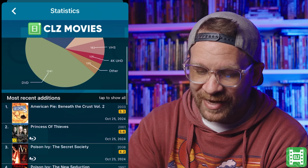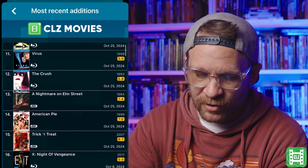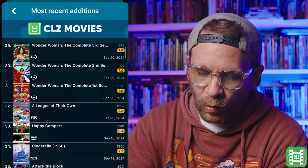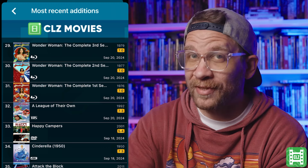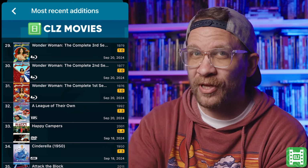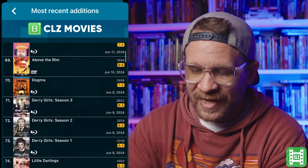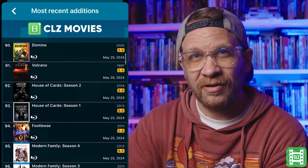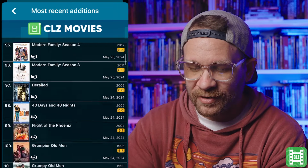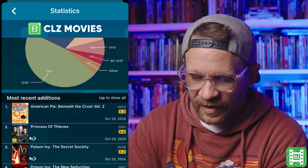And here I can literally go to every movie I've bought recently. I can just scroll down, and here it'll tell me when I added it to the app. It's not really when I bought it, it's more when I added it to the app, which I usually try to do the same day I buy it. But since I only had this app for like a year now, the lower I get, all these are going to be like 20 something. But it's an easy way to find that.